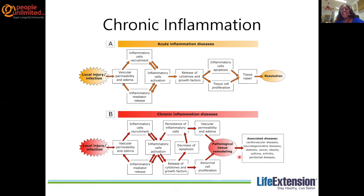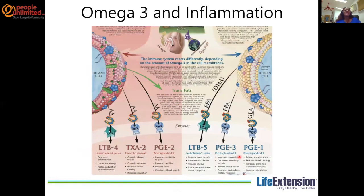Now, this next slide is really busy. Just brace yourself, but I promise I will hone you in on exactly what's important for you to view on this slide. So what we see here are omega-3s and inflammation. On the left side of the slide, you see a more pro-inflammatory state. And on the right side, you see more of a healthy anti-inflammatory state. Now, what is the difference between these two sides?